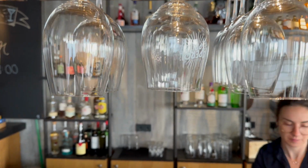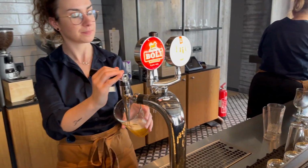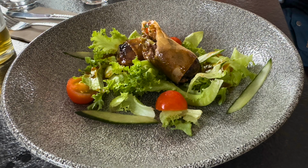And surprisingly, the bar and the restaurant were good at this hotel, so we had our dinner there.